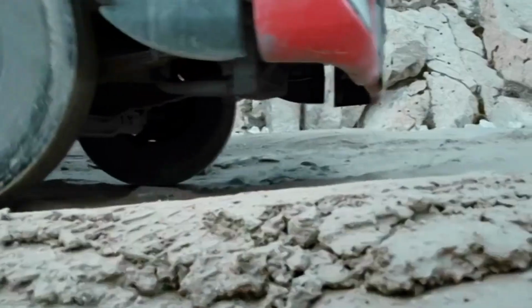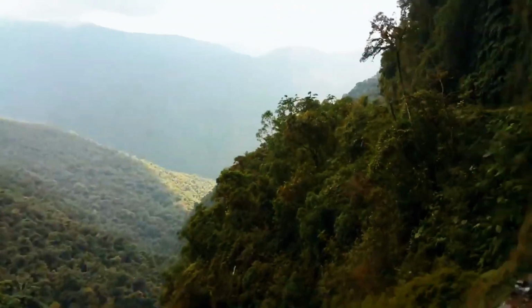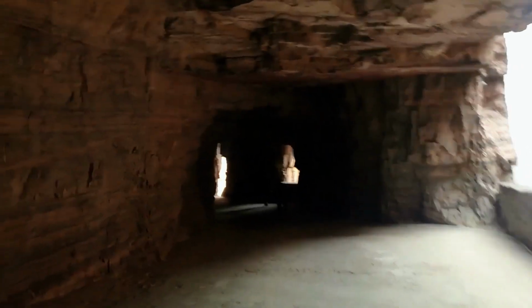Roads in today's video aren't really for people who want casual drives. Like this road where drivers need to cross an ice bridge, and this one whose name literally has death on it. First though, here's a road that could be a pleasant drive, but only for very careful drivers.